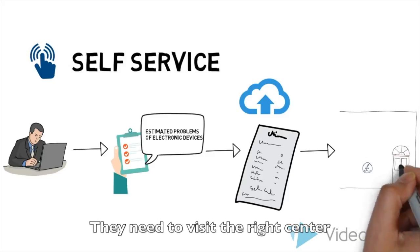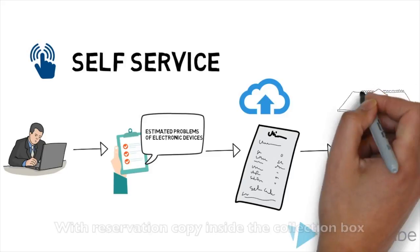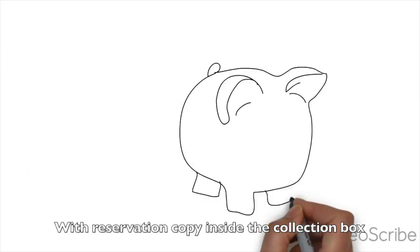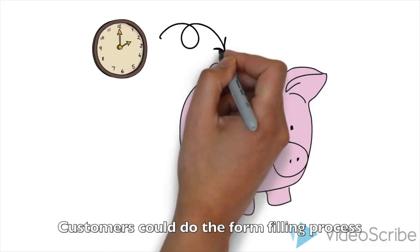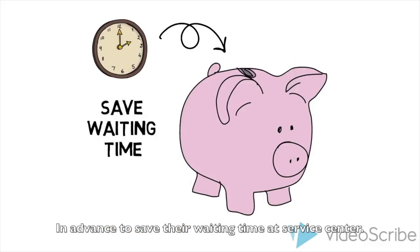They need to visit the right center and put their cell phone together with the reservation copy inside the collection box. With the self-service now, customers could do the form filling process in advance to save their waiting time at the service center. This is the end.